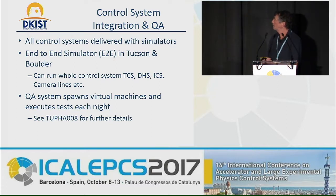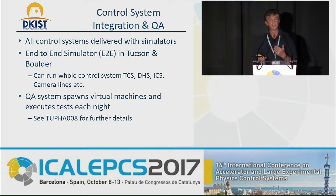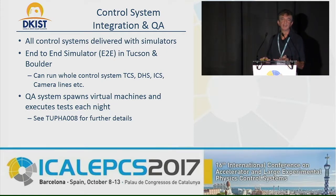So we have an end-to-end simulator in Tucson and another in Boulder, where we can run the whole system and integrate all the components before we ever get to the telescope site. The other thing we have is a QA system which each night spawns virtual machines and runs the automated tests. So if you check in your new code, that will be run that night and you'll get a report the next day whether you've broken anything, etc. And that was presented in a poster on Tuesday, and if you have a look, you can see some further details about that system there.